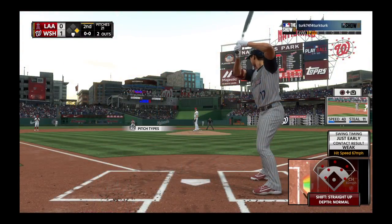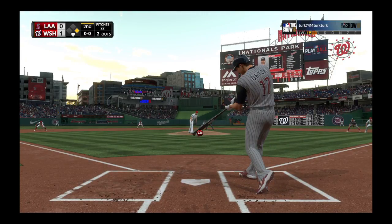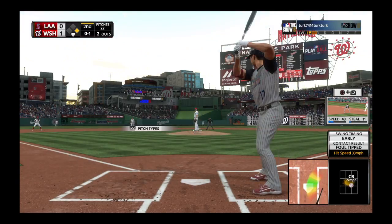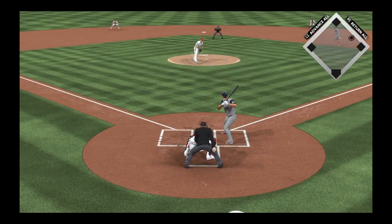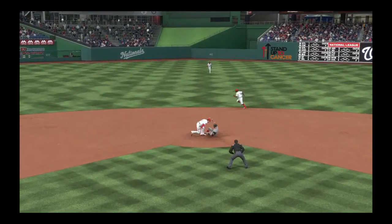Next to hit will be the pitcher, Shohei Ohtani. Comes set. Here's the 0-0 pitch. And this is fouled at the plate. Now the 0-1. Runners on the move for second. Pitch misses low. The throw down. And he is out.